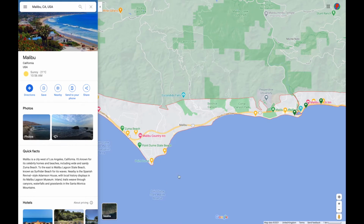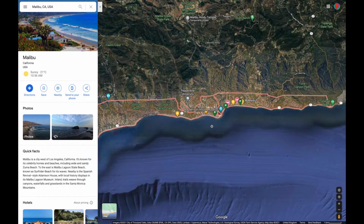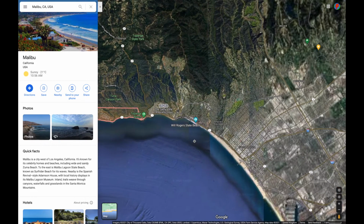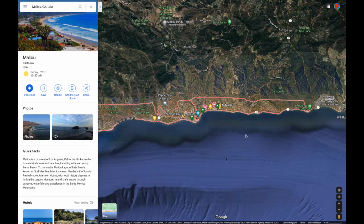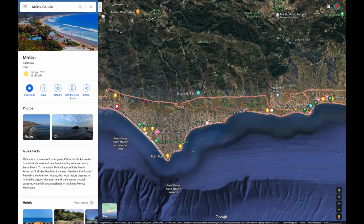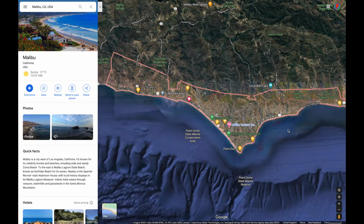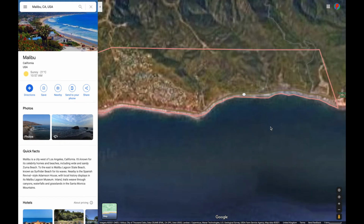And of course, Malibu is famous for celebrity homes, being by the beach, and being an attractive area to live that is both outside of Los Angeles, but also close enough to it so that it is in commuting distance. So I figured we would zoom in and have a quick look along the coast here, pick out some of the highlights, and then look at Pierce Brosnan's home in a bit more detail. So starting from the east-hand side here.